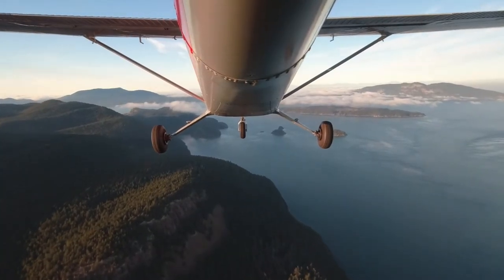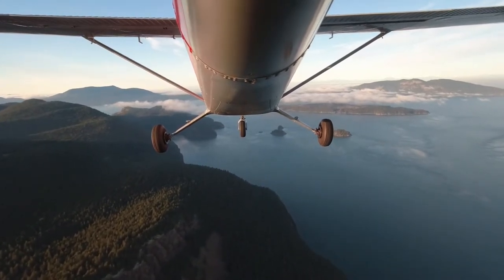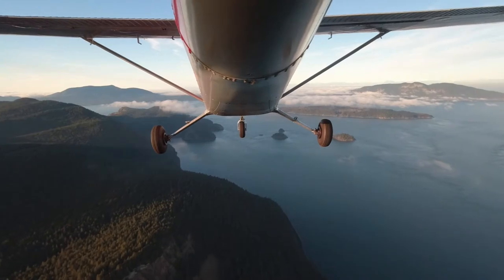Whiskey Bravo, you on island traffic? I'm up, sir. Okay, I'm just ahead of you to the right, a couple hundred feet above, no factor. You're in sight, thank you.